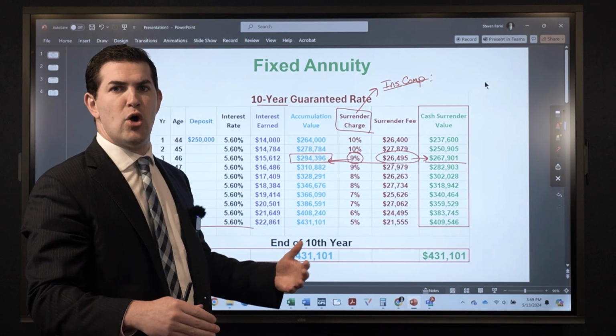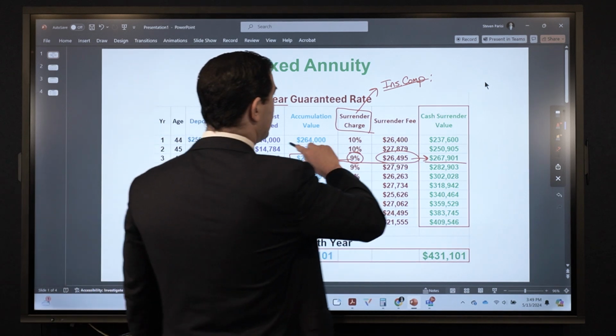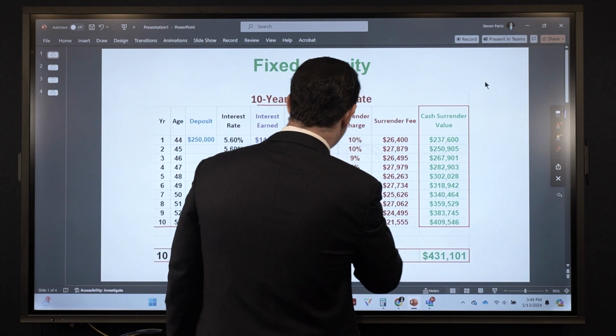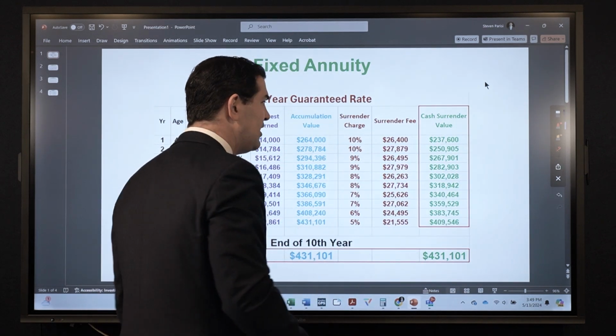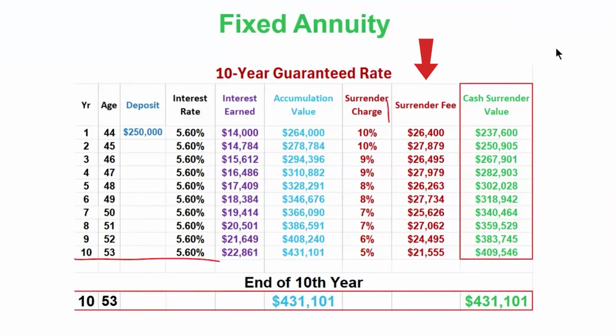Most people do know that before they get into an annuity. However, just from an awareness standpoint, I would appreciate it if someone just made that abundantly clear to me, because that is a lot of money going out the door. So this is the big reason why someone would not do this.